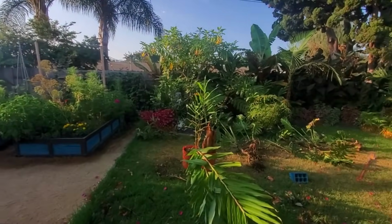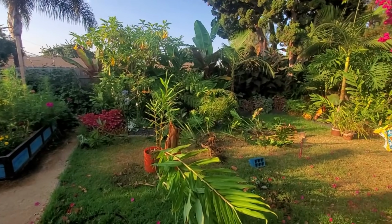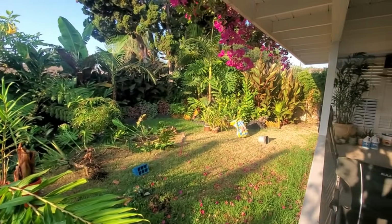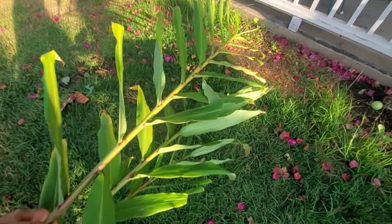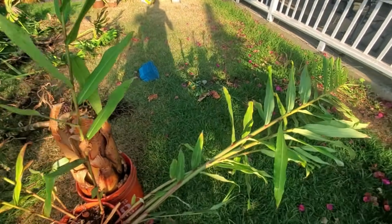So let's just go do that. It is a mess right now. I am taking out plants that I want to save or to take with me. This Hedychium ginger right here, I got for my birthday last year, and I have not yet had it bloom, so I'm taking that with me.